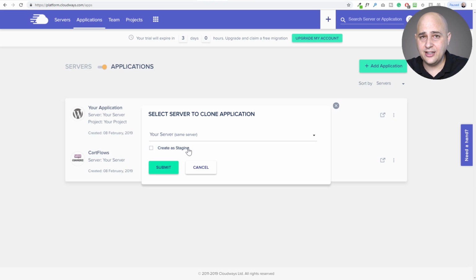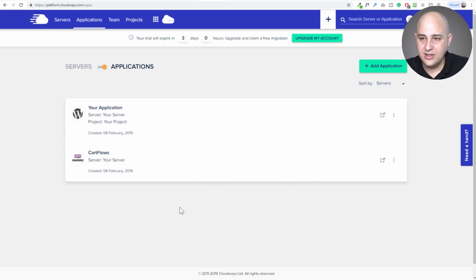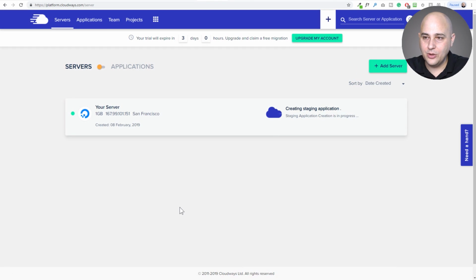Now, cloning is different from staging. Cloning is where I was saying you can create one WordPress install, put all your plugins and themes and everything, and have it be kind of your starter site for new projects, okay? In that situation, you would want to clone it, and it would be its own and have its own domain and own SSL certificate. Staging is different. It's going to be where it's a clone, but it's going to still be linked to that other application so that you could push the changes back. All right, so I'm going to click on Create Staging, okay, and I'll click on Submit. I probably should have explained that while it was actually creating.